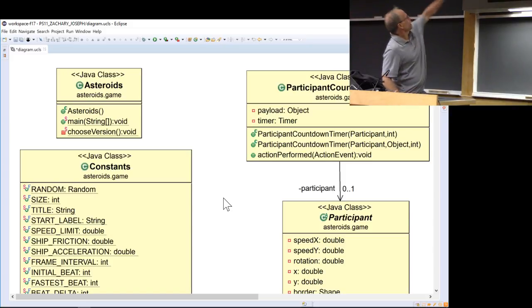Okay, so look in the upper left-hand corner. We've got Asteroids, and it says at the very top that it's a Java class. And it even says what package it's in. And then you see the constructor and the two methods. Now, you see that the methods are annotated at the beginning, with, like, Asteroids, a little green circle and a C. What do you suppose that means?